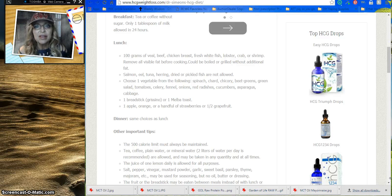So for breakfast, Dr. Simeons' original HCG protocol is tea or coffee without sugar, and a tablespoon of milk allowed in 24 hours. For lunch, you can have 100 grams of veal, beef, chicken, fresh white fish, lobster, crab, or shrimp. You have to remove all the visible fat before cooking. It can be boiled or grilled without additional fat. Salmon, eel, tuna, herring, dried or pickled fish are not allowed. You can choose one vegetable from the following: spinach, chard, chicory, beet greens, green salad, tomatoes, celery, fennel, onions, red radishes, cucumbers, asparagus, cabbage. Also for lunch and for dinner, you can have one breadstick or one Melba toast, and one apple, orange, or a handful of strawberries, or half of a grapefruit. And dinner is the same.